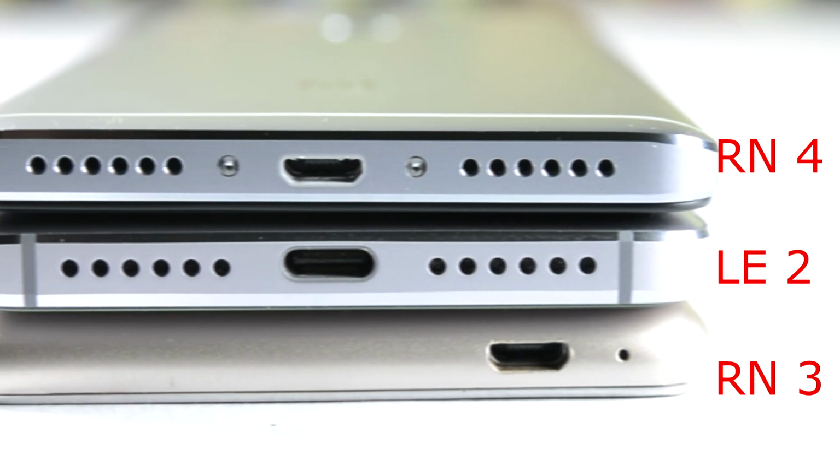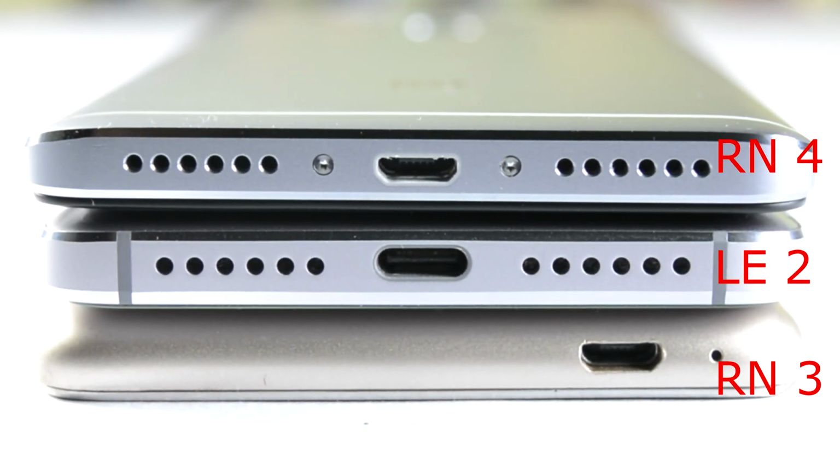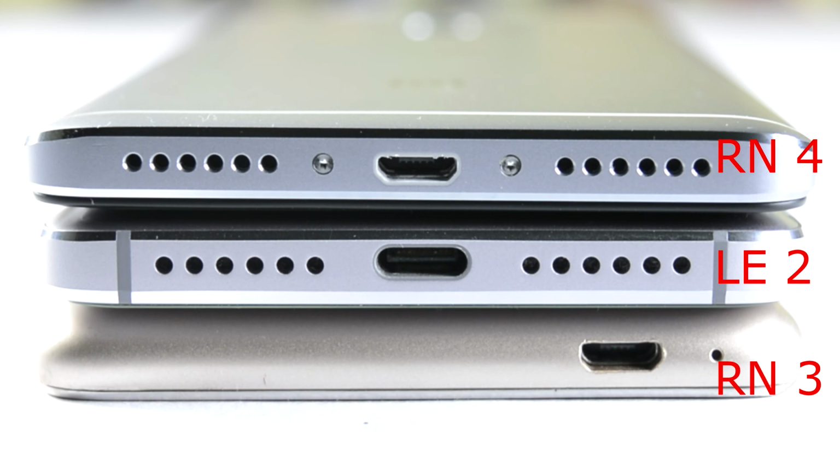At the top we have the Xiaomi Redmi Note 4, which has two grills this time, one for the microphone and one for the speaker. The LE2 in the middle has two grills, one for the microphone and one for the speaker, but has a USB Type-C port. And for the Redmi Note 3 we have a micro USB charging port and a primary microphone, and the speaker is at the back of this.